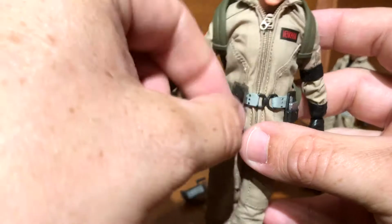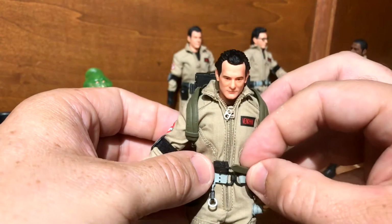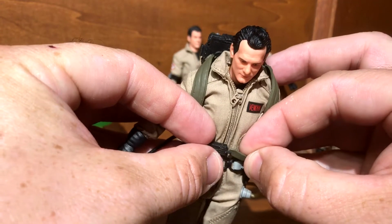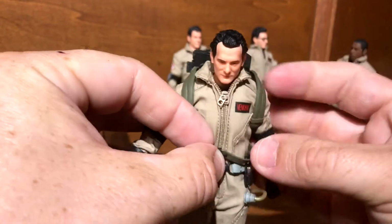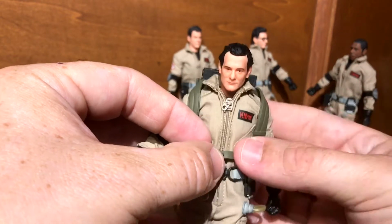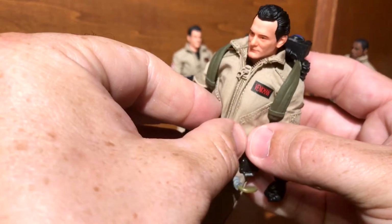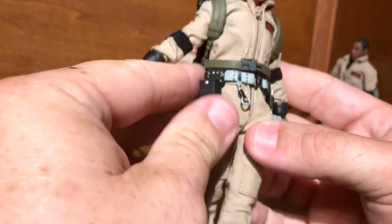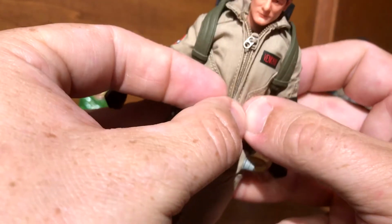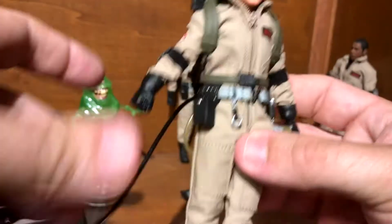So got the shoulder straps on. Now come around to the belt, which is just plastic, not a real buckle or anything, and just a friction fit into the other side to be drawn tight. And it doesn't seem to want to. There we go. I think that's pretty tight now.